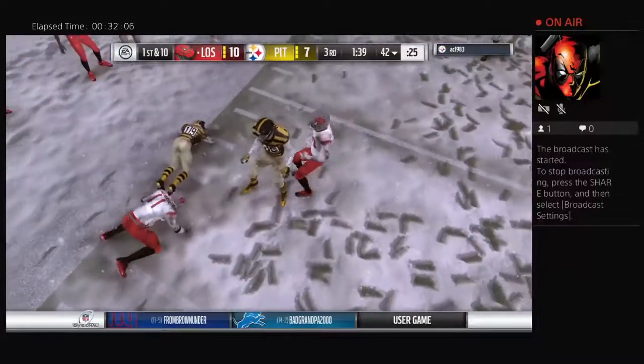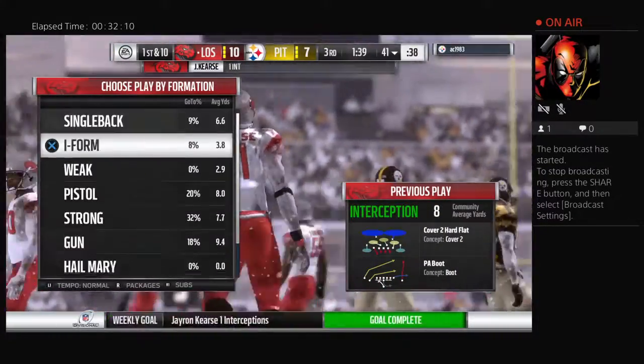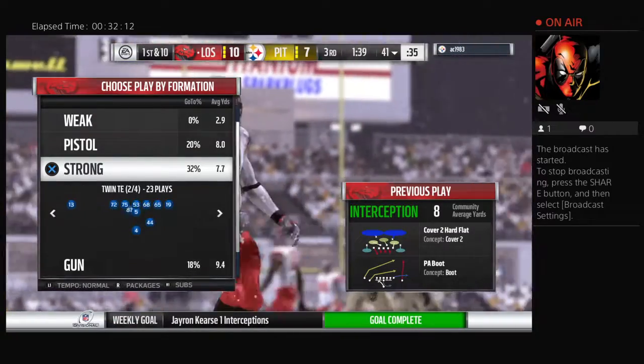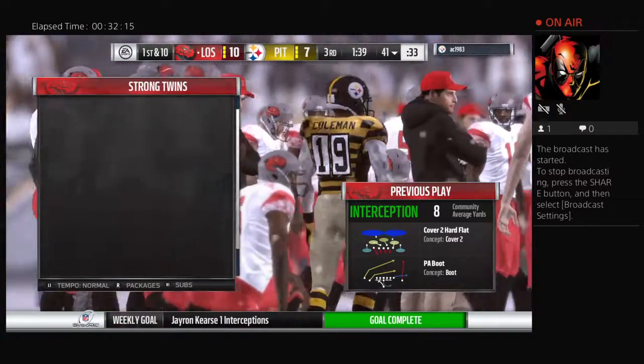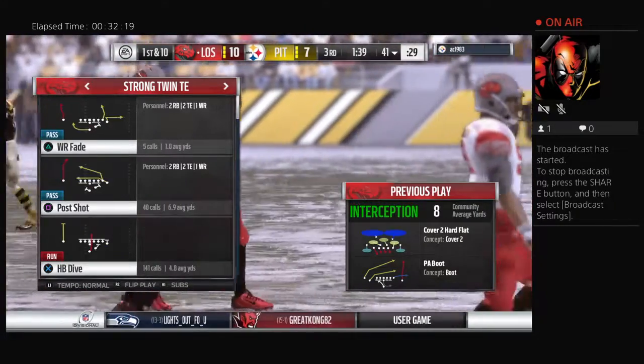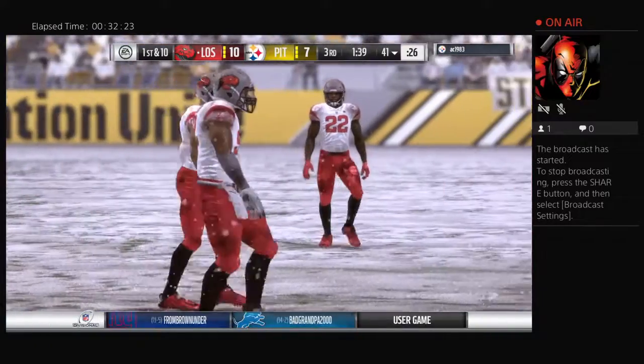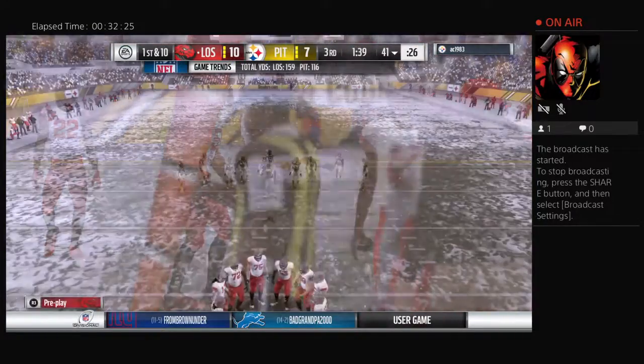And his pass is intercepted for the 4th time today. A great read, and it's picked off. And they will set up shop at their own 41-yard line. And now out on the field, here comes Los Angeles. And this offense last time turned it over, went for it on 4th, didn't get it. They're lucky, though, because no points against the team on the board, but we'll see how they respond.